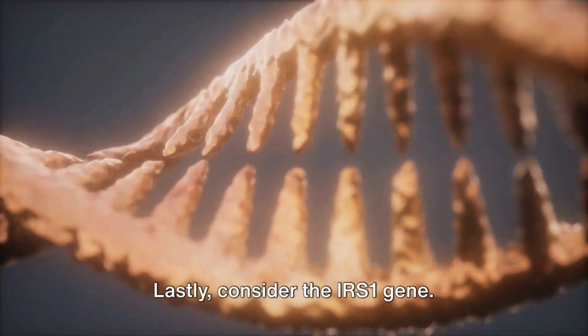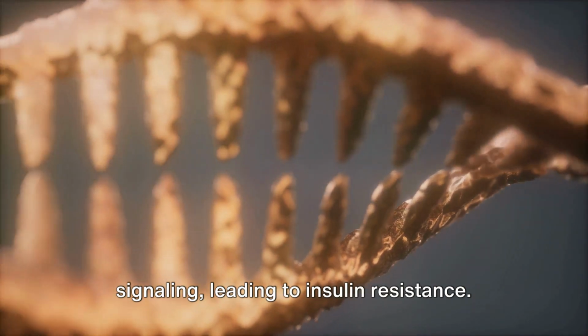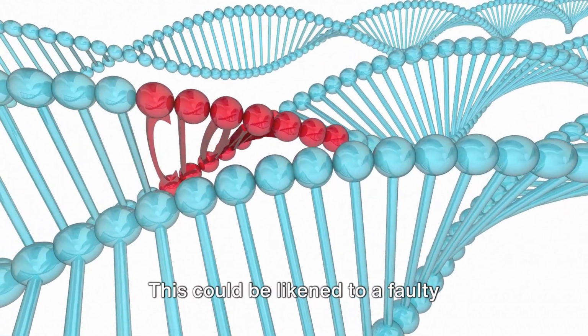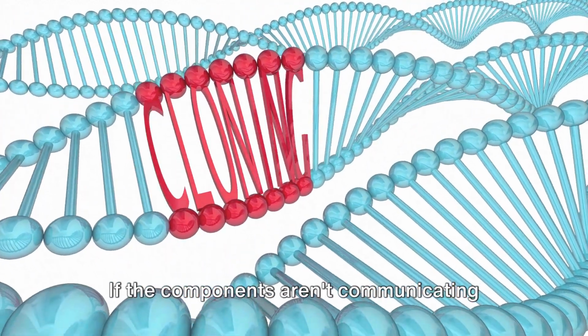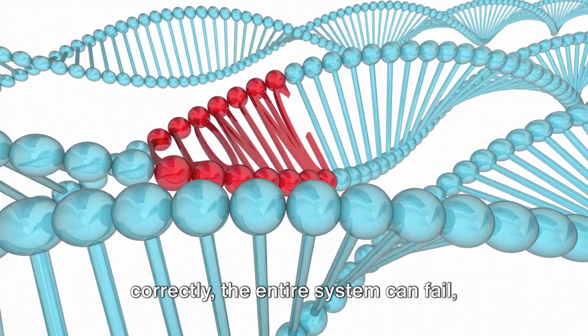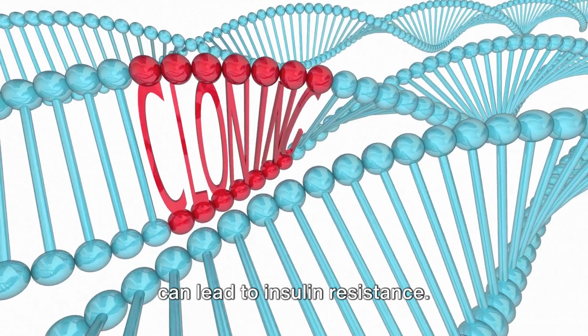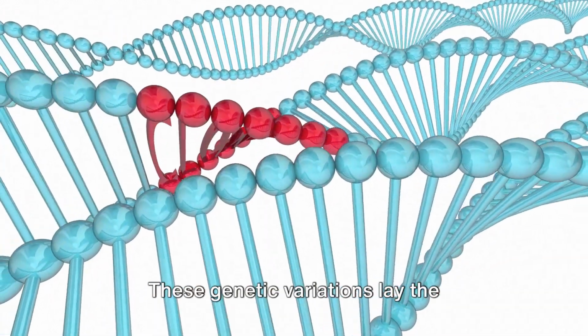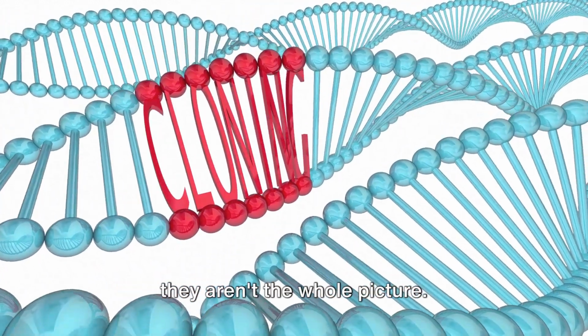Lastly, consider the IRS1 gene. Variants of this gene can impair insulin signaling, leading to insulin resistance. This could be likened to a faulty communication system in your car. If the components aren't communicating correctly, the entire system can fail, much like how impaired insulin signaling can lead to insulin resistance. These genetic variations lay the groundwork for insulin resistance, but they aren't the whole picture.